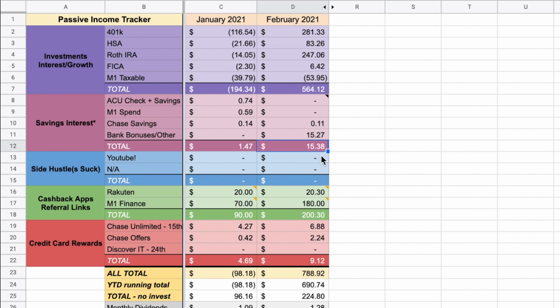So for the interest paid on any of my savings and bank accounts, I brought in $15.38. $15 of this was just from PayPal. I did 2 PayPal offers where they said, if you make a purchase using your PayPal account, we'll give you $10. And then if you download the PayPal app, we'll give you $5. So I did those 2 things and I got $15 back. So that was pretty cool.